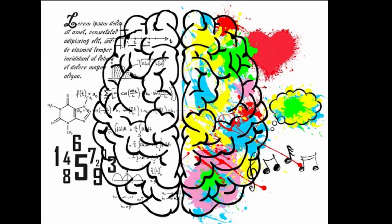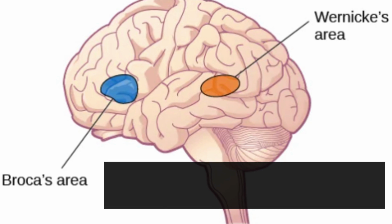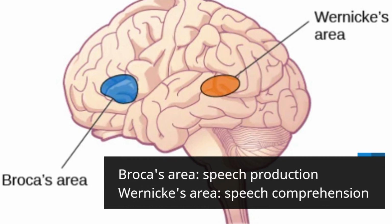Today we're exploring more about the brain and how it handles language. Remember when we spoke about Broca's area, which helps us create language, and Wernicke's area, which helps us understand it. Today, we're going to look at other language-related brain stuff that can sometimes go wrong.